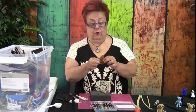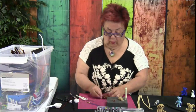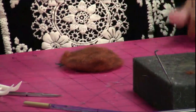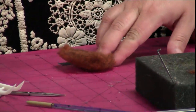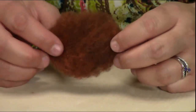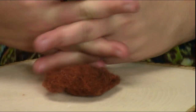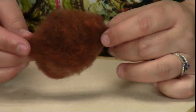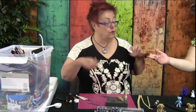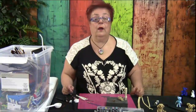But I'm using a cross bat. And what is a cross bat? When you look at this fiber here, you don't see the direction of the fiber, which means that the fibers are entangled with one another. So it makes it very, very easy and fast to felt. Cross batting is the process before they do the roving, when you actually see the direction of the fiber.